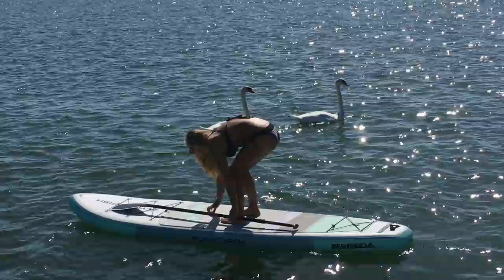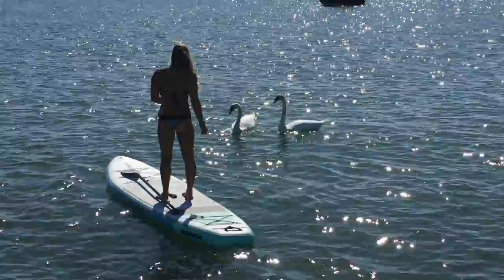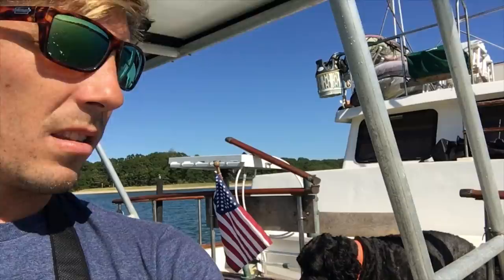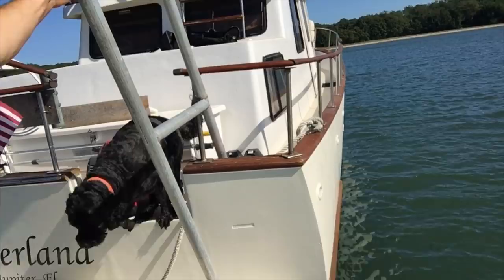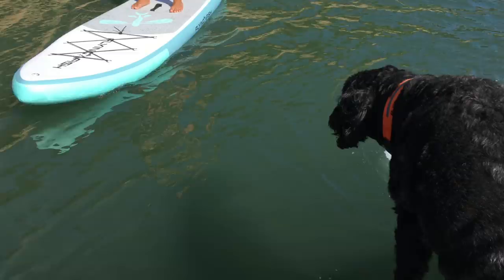Sarah's feeding the swans. Do you want to go? The dogs are pissed you're giving the swans all their food. All right, come on. Good boy. Oh, you want to go on, Marlin? Look at him. He's like standing right on the edge.